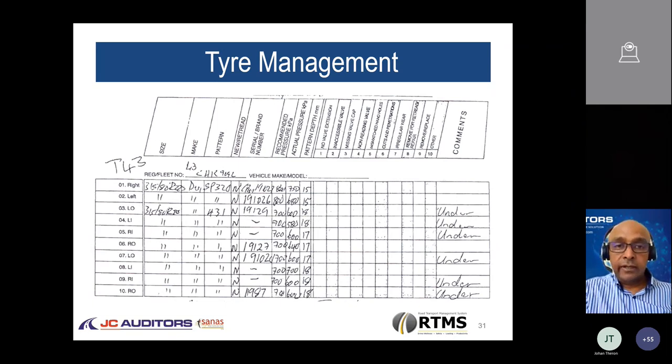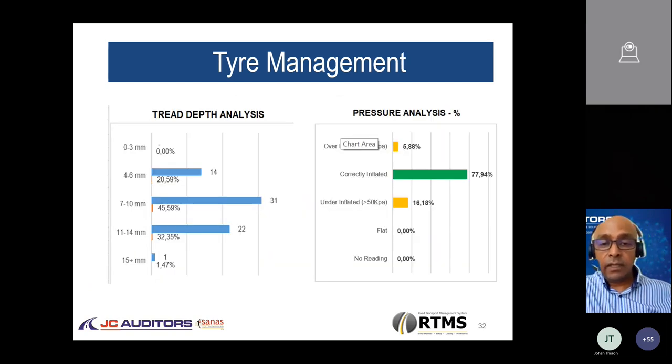Tires, we know how important these are from a safety perspective. Here the standard requires a tire management system in place that clearly indicates how you are checking your inflation pressure and your tread depth as well. The standard says at least on a periodic frequency, which we would say is at least every quarter, there ought to be a tire survey done, where we would look at the data to see what percentage of wheels are correctly inflated, what percentage are within optimal tread depth, etc.